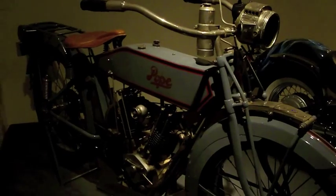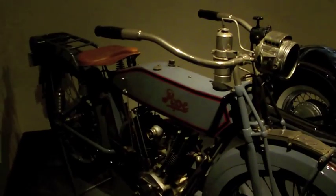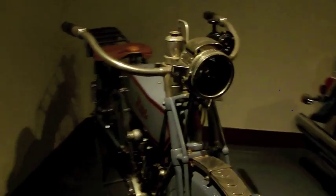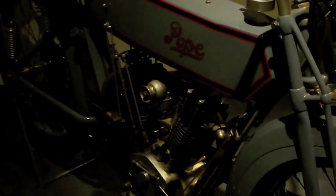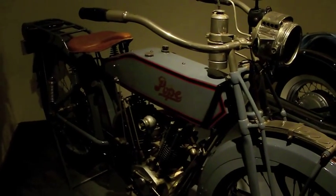Wow. Alright, I gotta give another plug to this bike. I can't get over how advanced it was for its time. It's even got rear suspension and spring seated suspension. By the looks of it, it probably works. Luminescent lighting there. Of course, that V-twin overhead valve. Can't believe that a machine like this existed in 1918. Chain drive.